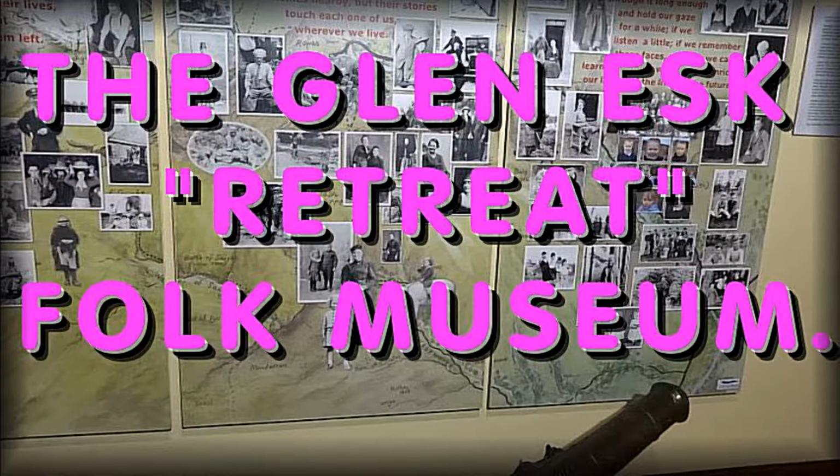This covers the Glen Esk Retreat Folk and Agricultural Museums. Fantastic.